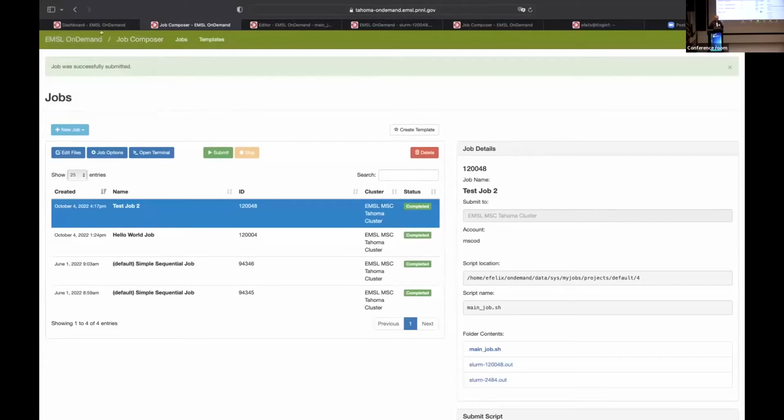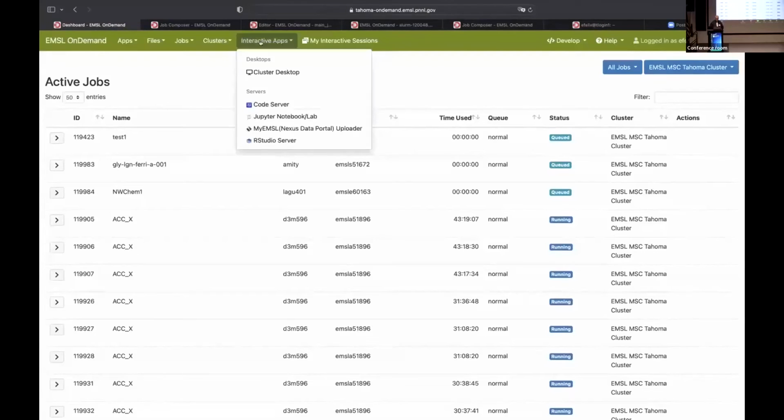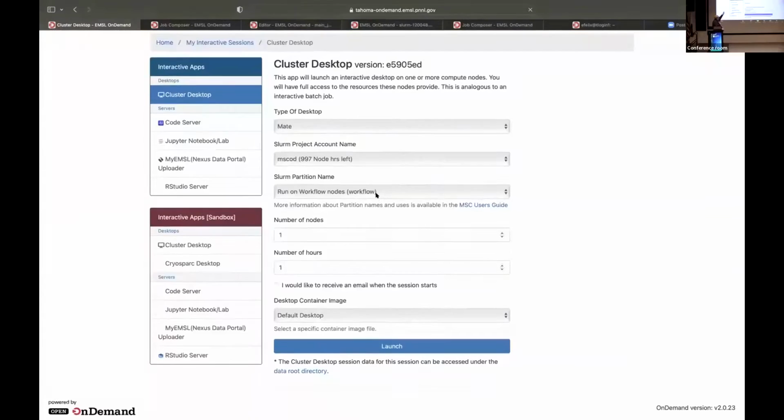All right, so now we get to one of the really nice tools as we go into these interactive applications. Many times people want to actually have a desktop for working with the system, or your applications only work over X Windows or have a graphical user interface. And this kind of structure of, we want to run a desktop, and then there's a bunch of options that you need to select. In this case, I'm going to use that same job.